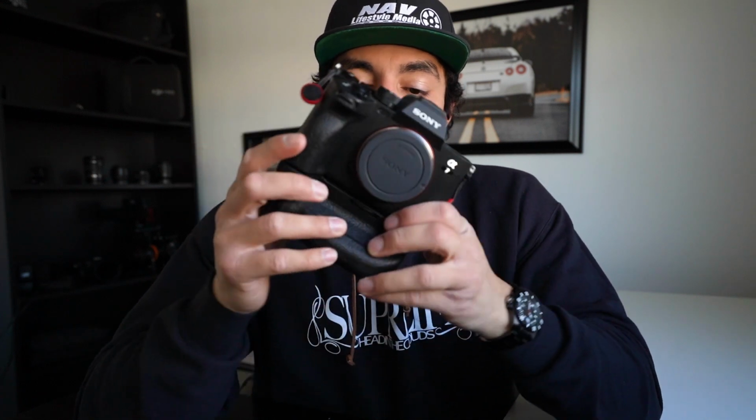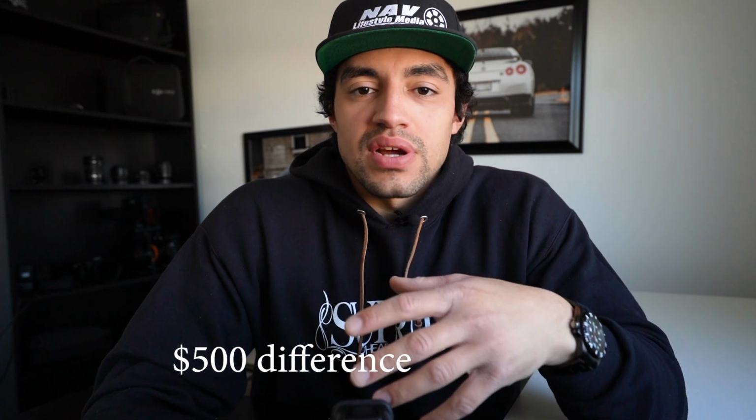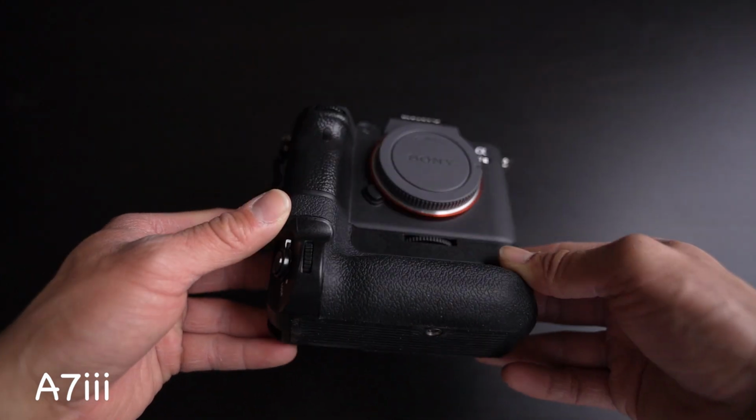Now, when I bought this camera, it was maybe only like a $400 or $500 difference from an A7 III body to a brand new A7 IV body. And, you know, at the time, it's a no-brainer. I currently don't know the pricings of it. I'm sure it's not too crazy of a price difference, but I'm telling you right now, if you're interested in purchasing an A7 III and you're not in a rush and you don't immediately need the camera, I would say hold off until you have a little bit more money to actually purchase the A7 IV.